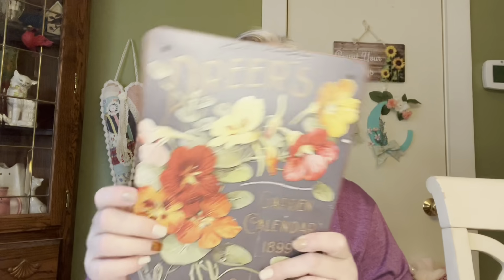Okay. And then also for back there, I got this. And I'm a little disappointed in this. This was $4.49. It's called a one-piece retro metal tin sign. I think it's beautiful. It has 2 holes in it up here. It has 2 holes in it down here. Not sure why there's holes down there. But it's a little bent because of the way they packaged it.